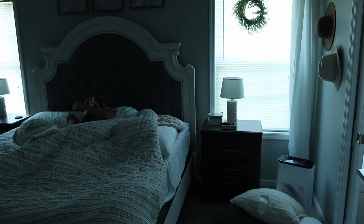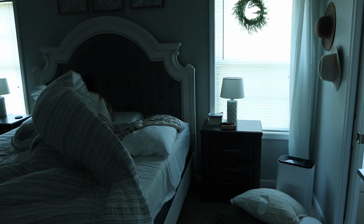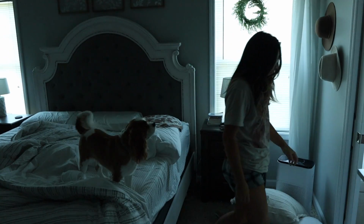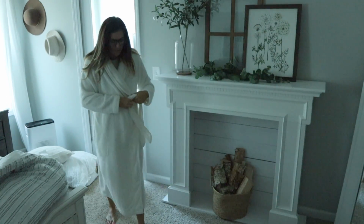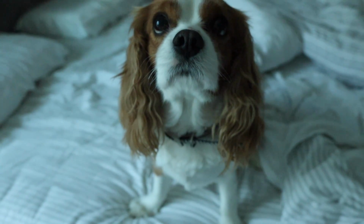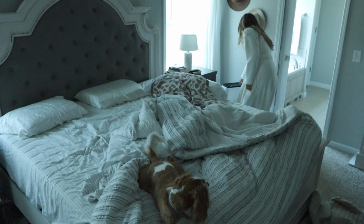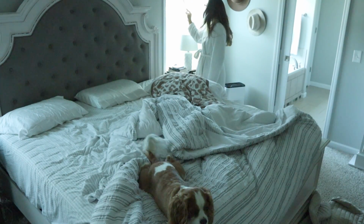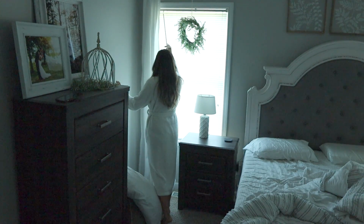My day usually starts around 7 a.m., give or take, sometimes a little bit earlier, sometimes a little bit later, but I typically will get up a little bit before Brooks, if not at the same time, and I always go and get my robe, and then I come back in and have to try to talk Colt into getting off of the bed. He is a lazy dog and doesn't like to get off, so then I'm going to open up the blinds, turn our air purifier off, and let some sunlight in. This always gets me going for the day.